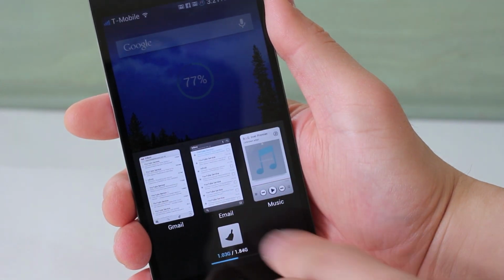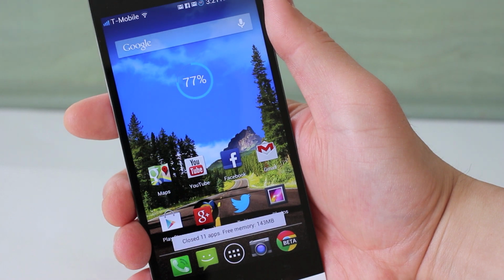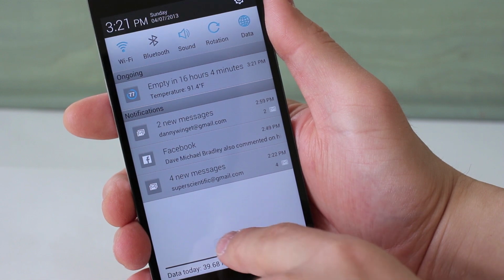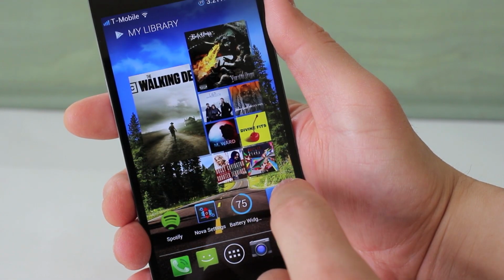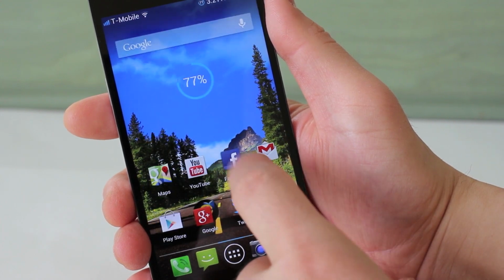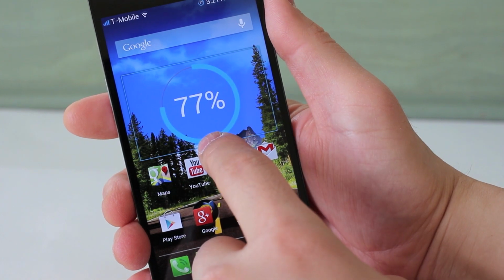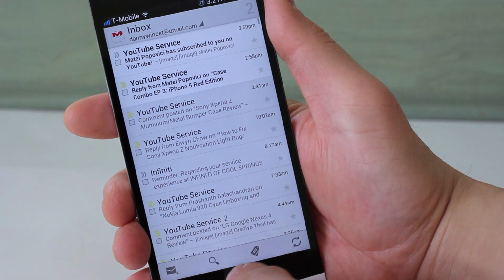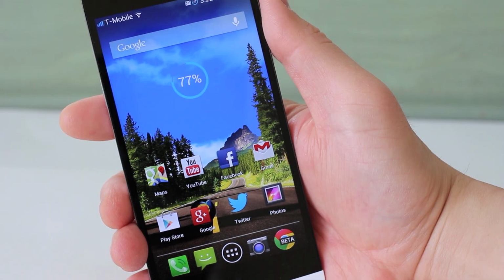You can just flick away that stuff, and there's a one button kill all, which is very nice. And your notification shade stays the same, so it's kind of like the best of both worlds. You can get a great experience with Nova Launcher. I mean, you can keep the stock launcher as well, I think a lot of people enjoy that. But I am a stock Android fan, and I think this is the best of both worlds. And I think you will love the Oppo Find 5 with Nova Launcher and their custom UI optimizations.